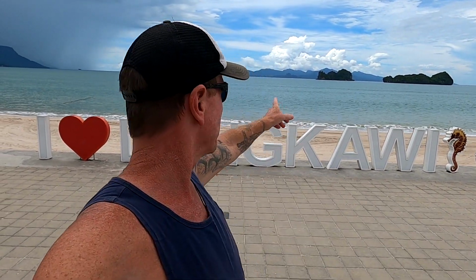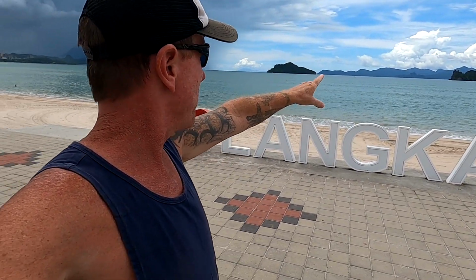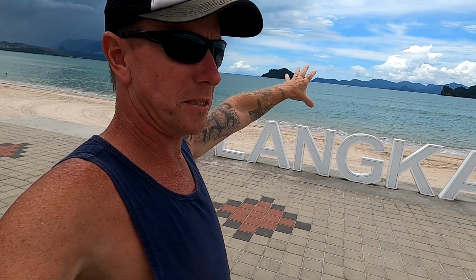Had a few nice things. Place up here looks really cool. I mean, we've got some islands out the back here. Got limestone islands that just jut straight out. I'm guessing that's more islands. I'm not sure if that's the mainland.